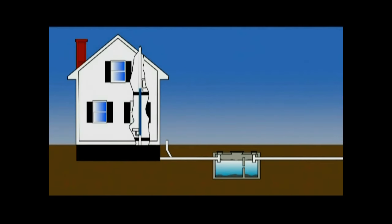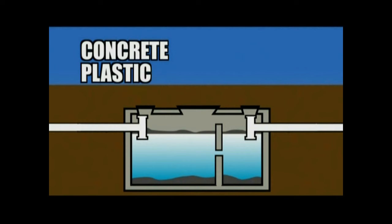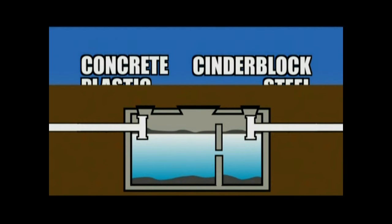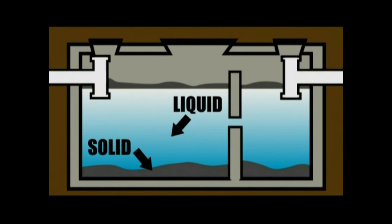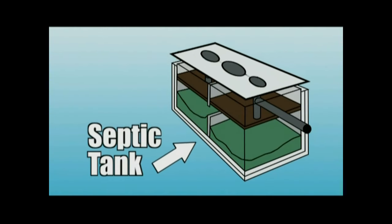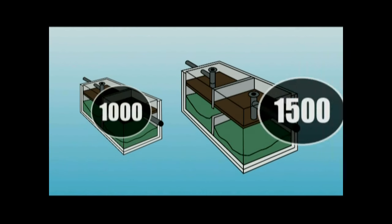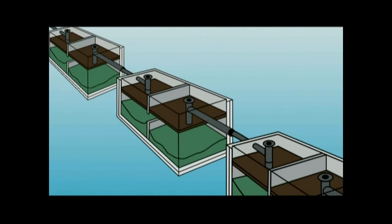Everything that goes down every drain in the house ends up in your septic tank. Yours may be made of watertight concrete or plastic, and some older ones may be made of cinder block or steel. Regardless of what it's made of, the septic tank is where the wastewater separates into solid and liquid, and where the first stage of biological treatment occurs. The tank will have several access hatches that allow inspection and pump out of the tank. Typical modern septic tanks hold 1,000 or 1,500 gallons. Tanks can be connected one after another in series, if the design requires.